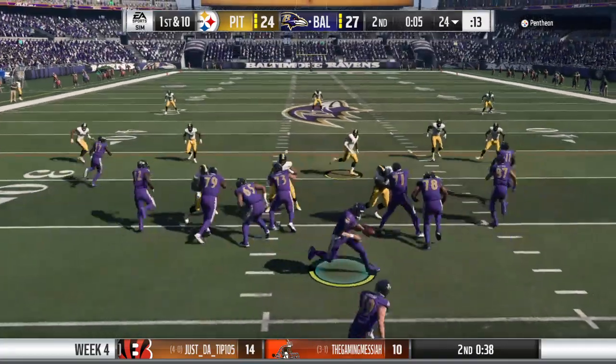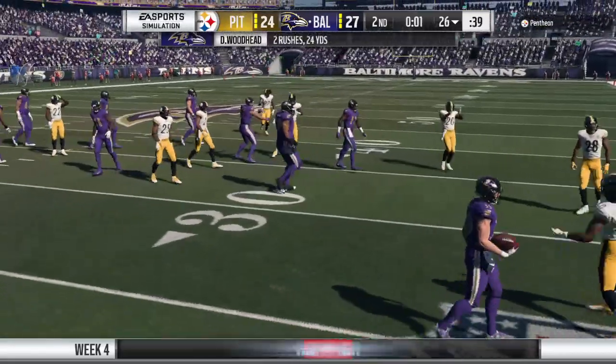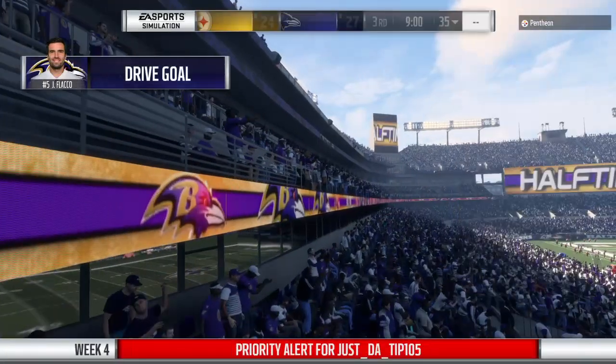And they're going to go soft on the corners. They'll start on the ground here with Woodhead. And he'll get this one up to the 26. So we've reached halftime. All right, folks, eager to get back to this Week 4 matchup.